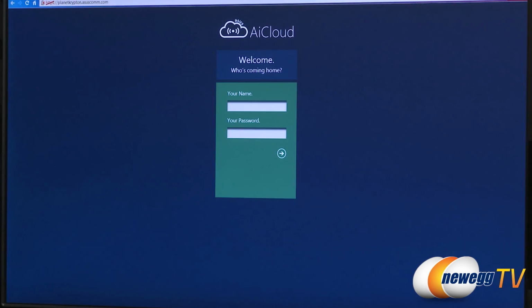So let's first and foremost take a look at the interface, how simple it is to enable AI Cloud, and then let's look at how AI Cloud works. All right, we got a demo going up here. JJ's just using his laptop right now. He's connected to our network here at Newegg TV Studios, and are you going to be connecting to your network at home? Yes, but first I've already flashed our RT-N AC66U with our beta firmware, which does have the AI Cloud functionality.